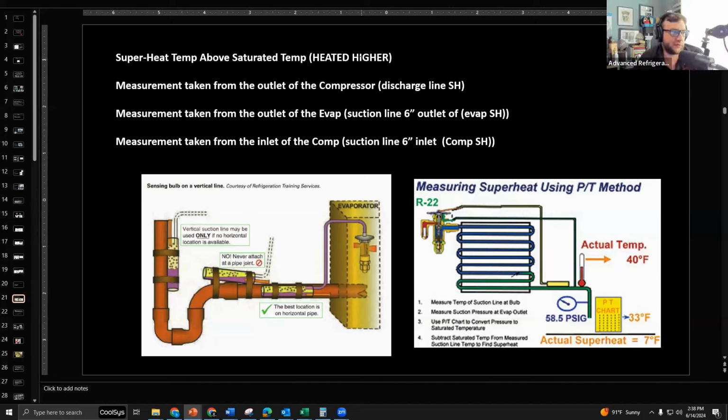Superheated vapor, once again, is heated or higher than the saturated. The measurement can be taken on the outlet of the compressor too, and a lot of people forget that. It's on the Copeland mobile app. They actually will show you. I love that app. You put in your saturated condensing temperature, saturated suction, what your physical suction line temperature is, and what your discharge potentially would be.